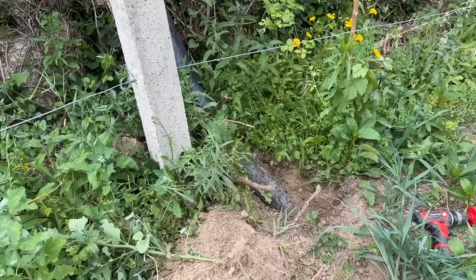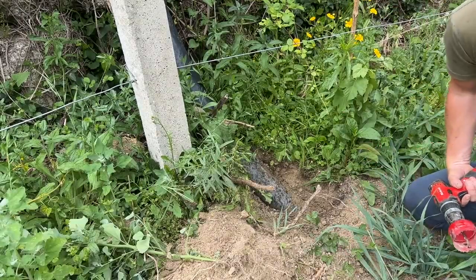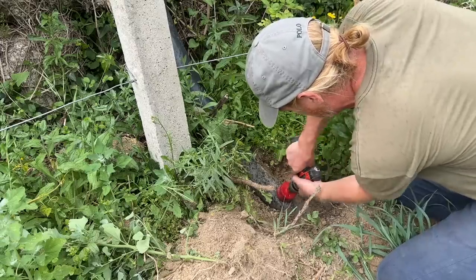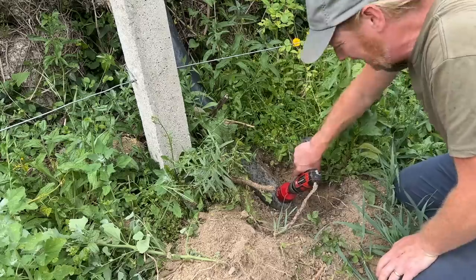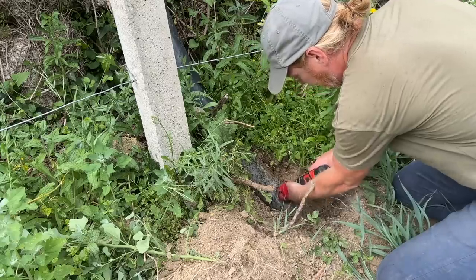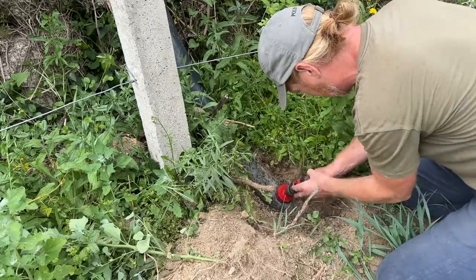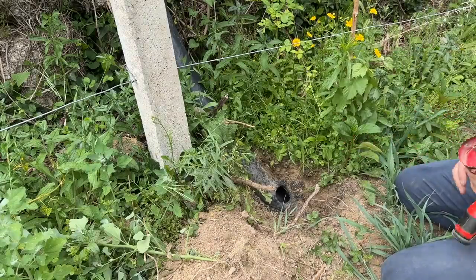Okay, rather than redig a whole trench all the way across this field, I'm going to put the pipe in here, which is our stormwater overflow pipe that Mario put in quite recently. It's never been used yet, but I just figure this might be the best and easiest way to do it. There we go. All right.